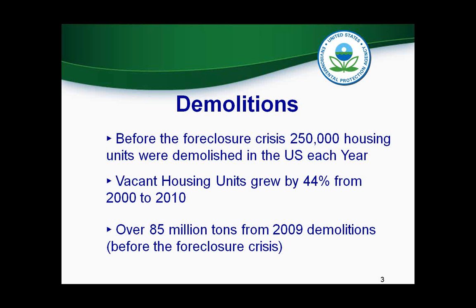Between 2000 and 2010, vacant housing units grew by 44%, and we know that some of those vacant units would have to be demolished. In 1 year, in 2009, there was over 85 million tons of waste from demolitions. And again, this is before the foreclosure crisis.